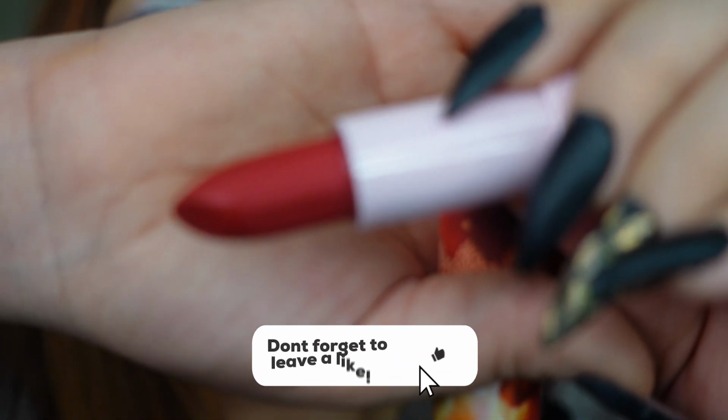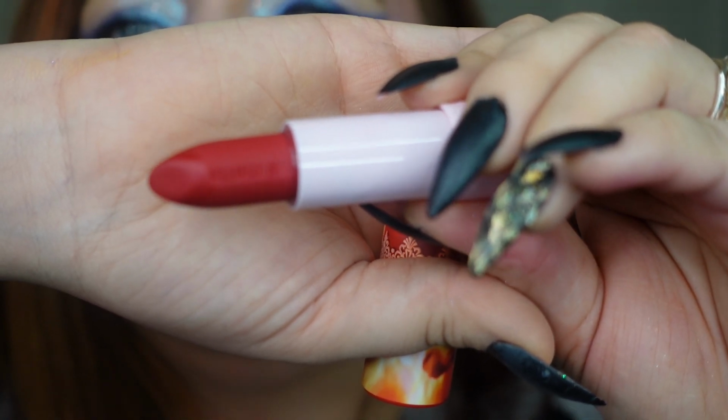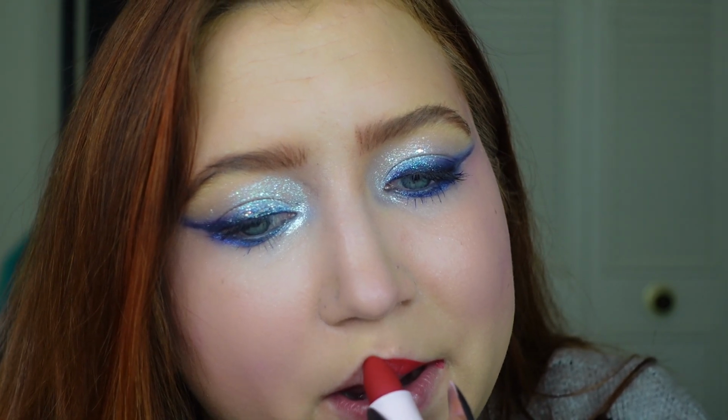And this is a matte finish. You can see just on the texture. Will it focus? Come on, please focus. Camera, you're so nice, but you don't look like you're focusing. Okay, so do you see the matte texture? Like, you can tell just by looking at it the difference. And let's see if this is easy to apply even without a lip liner.